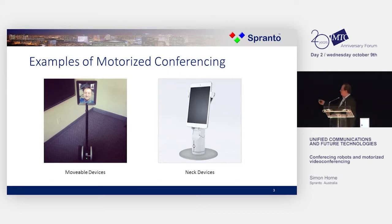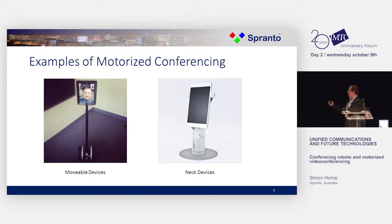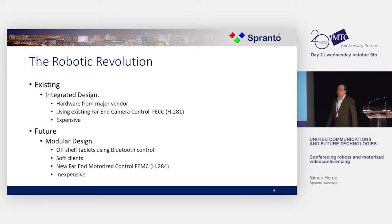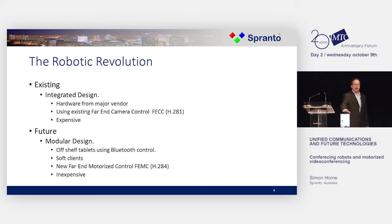The one on the left is essentially a Segway that runs as a pole and has an iPad on the top of it. The one on the right here is the little device I have here. This is a little neck device which can do pan tilt arrangements similar to what the far-end camera control can do. So the robotic revolution is really coming about, and that's really come powerful with the iPad and tablets.